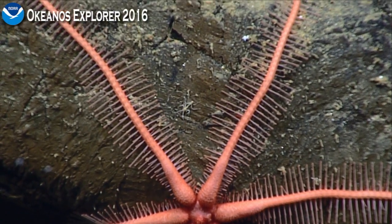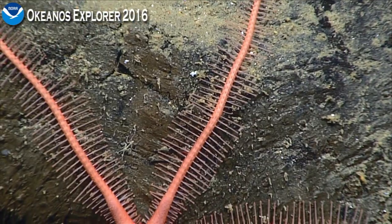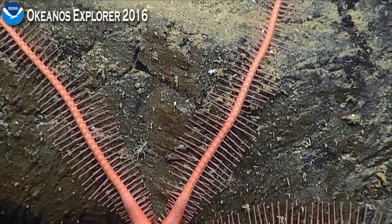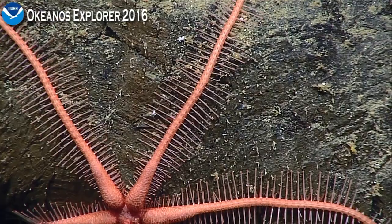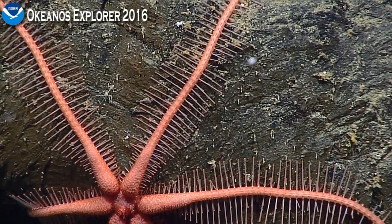Very cool. So the science team will have a call just less than 5 minutes, or right about 5 minutes, after we come off the bottom of this dive. And we will talk about tomorrow's dive to a different hydrothermal target. Looks like an ant. I like it.